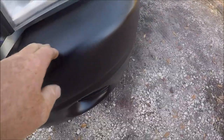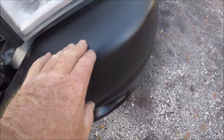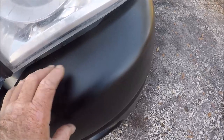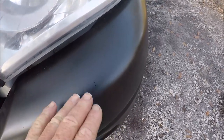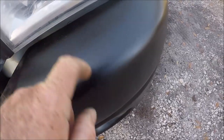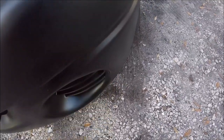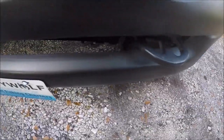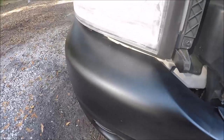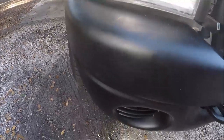Now right in here, I've tried everything. Right in here, it was all that, remember, you know how that plastic grays out? I mean, it looks like absolute crap. But this is plastic, and down here is all metal. So as you can see, looks pretty good, and it's several weeks old now.